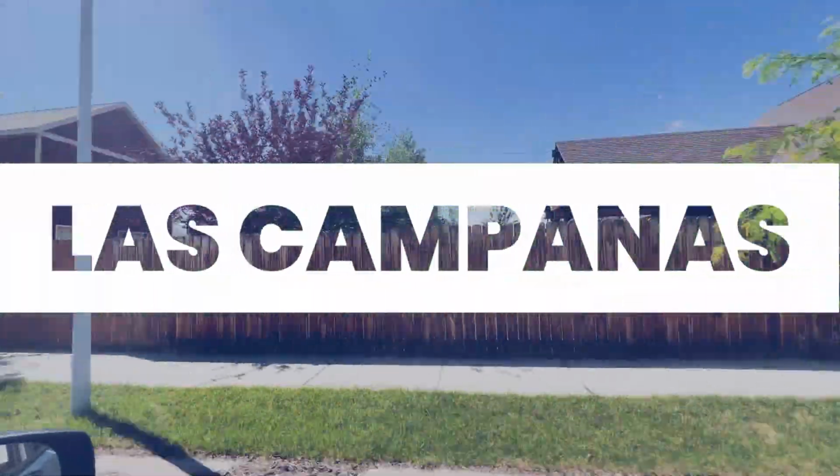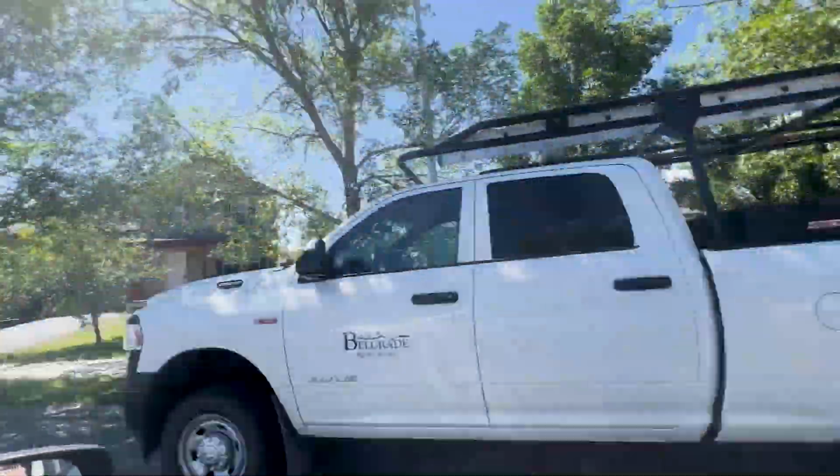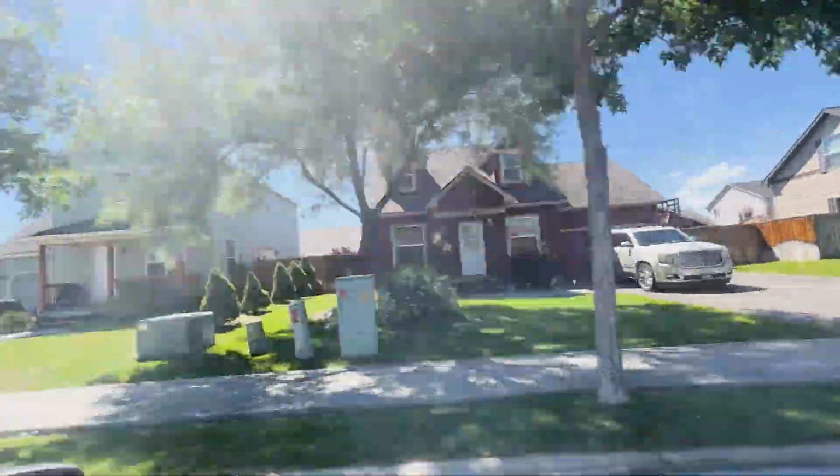Las Campanas has both single-family and multi-family homes, which are nicely designed with well-landscaped lots.